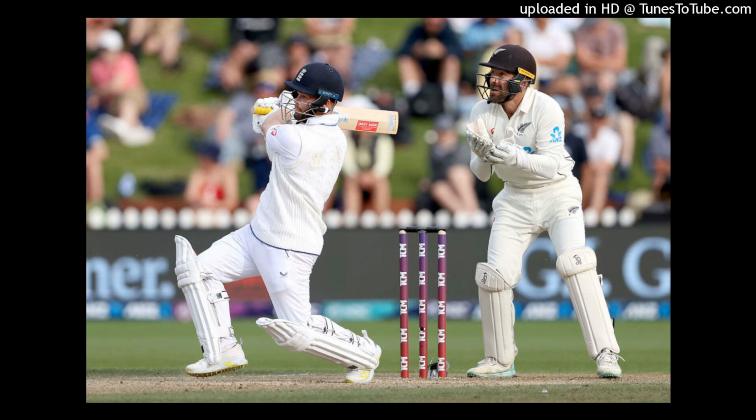Well, they'll be slightly conscious of what happened last summer, won't they, in England, where England chased highly successfully on 3 occasions on the bounce, but they've got to win the game. They also know that England will go for the win whatever, so that slightly plays into New Zealand's hands as well. Yeah, it does indeed. Fuller from Anderson, driven, but fielded at mid-off, no run.